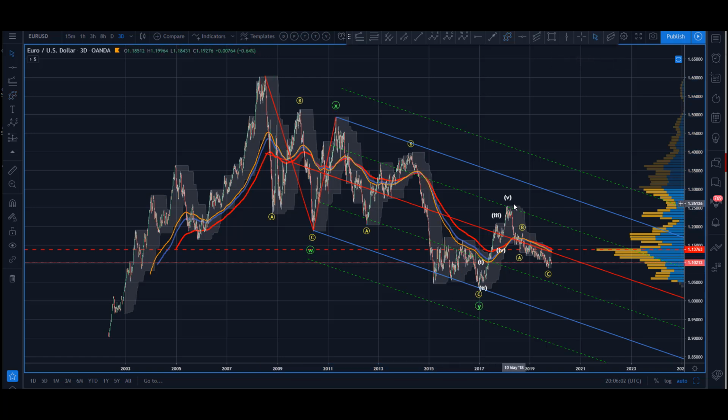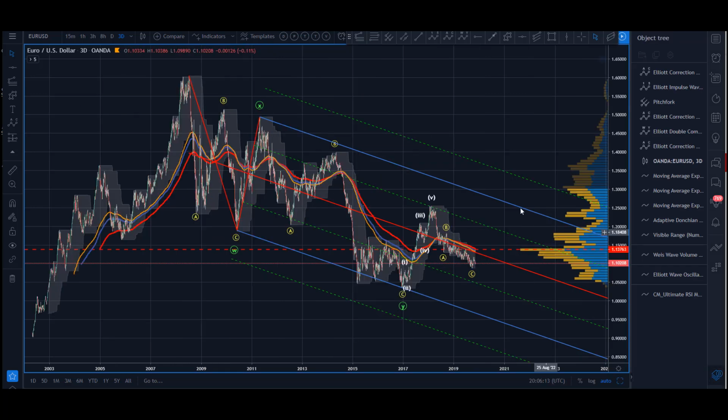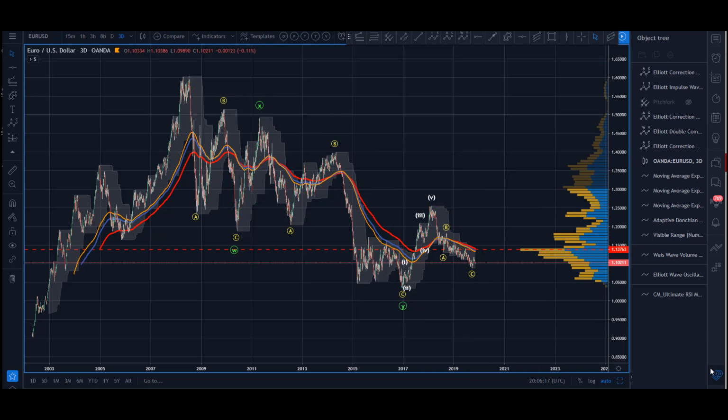Now there's an impulse coming off the low. Kind of a gnarly correction going on without much retracement here. It's just a slow, steady grind lower. So with that established, let's hide that pitchfork. Okay, let's bring that back here.